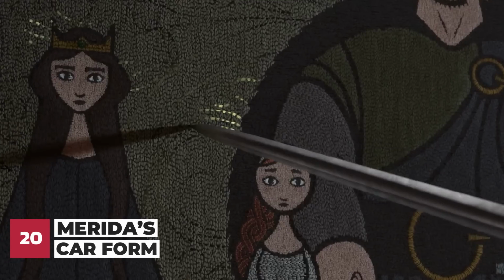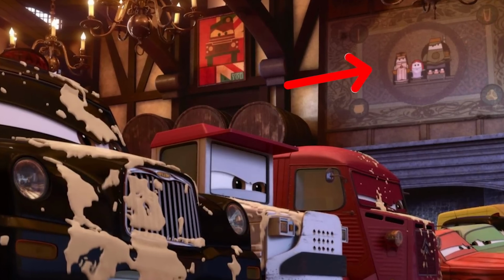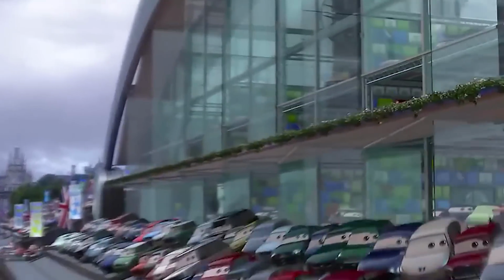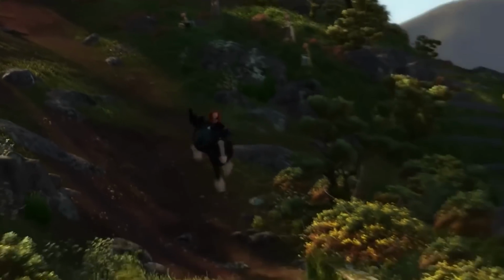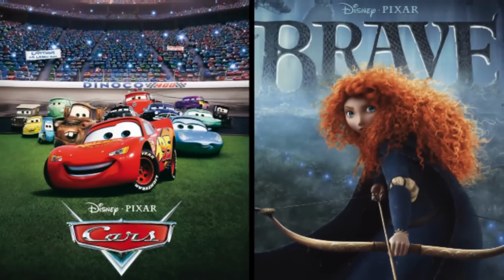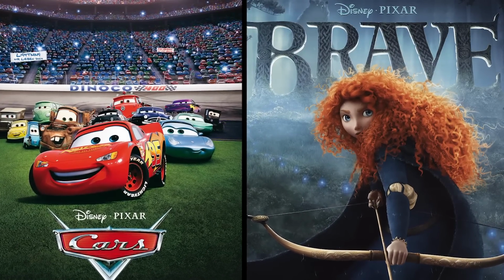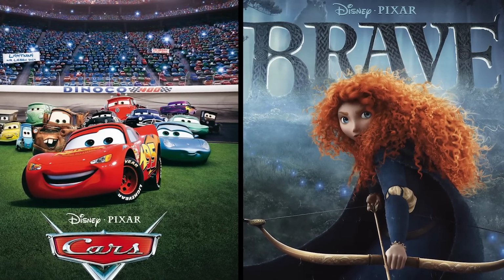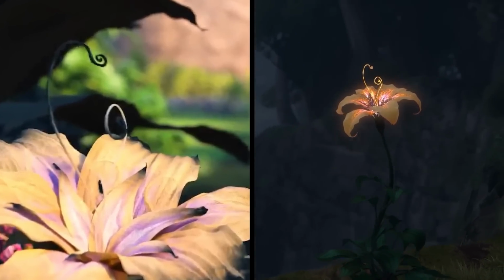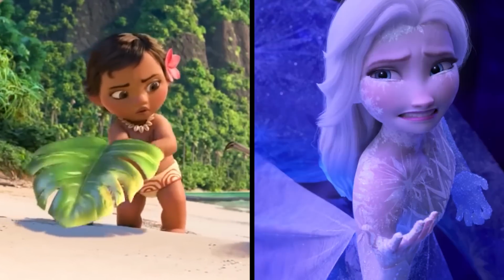The tapestry of Merida's family plays an important role in Brave, and it makes an appearance in Cars 2. It shows up in a pub during the London Grand Prix, and the setting for Brave is Scotland, part of the United Kingdom, so it makes sense that it would show up there. Both movies are also part of the Pixar family, so it makes even more sense that the creators would reference Brave in Cars 2. It looks like Disney loves to drop references from the old to the new, especially in its more recent films like Moana and Frozen 2.